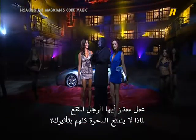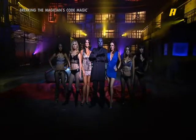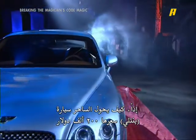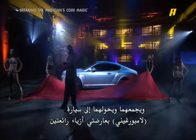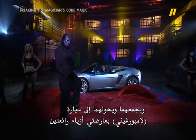Excellent work, masked man. Why can't they all be this spectacular? Holy moly. So, how does the magician take an ordinary $200,000 Bentley, a couple of sexy photos, put them together and magically transform them into a Lamborghini overflowing with the gorgeous models?